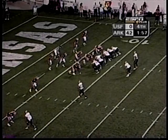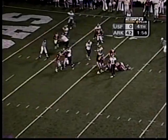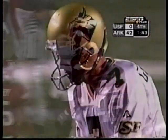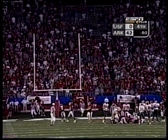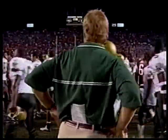We're knocking on the door of the end zone. Here comes the blitz. Quinton Callum was a dead man. Chromatica has a long of 35 this year. Good snap. Good hold. And the kick is good. So South Florida gets on the scoreboard with the field goal, but they still get hammered. 42-3, their first loss of the season.